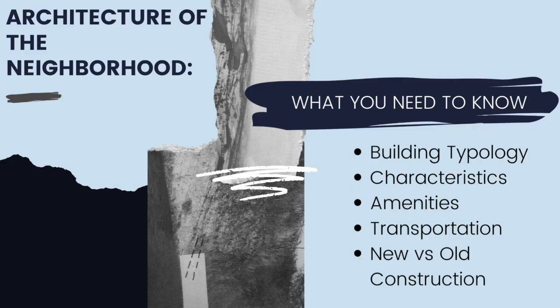Other things to consider are neighborhood characteristics. Do you want the feel of brownstone Brooklyn? Then North Brooklyn probably isn't right for you. Looking for a brand new building? Carroll Gardens won't yield many new devs, but Gowanus is right up the street.